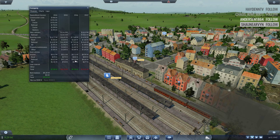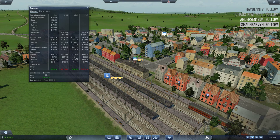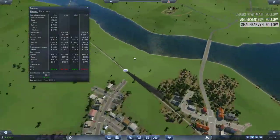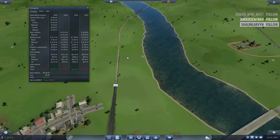So we're already pulling in more money last year, 15.9 million on the trains. The air is slowly going up. And the roads seem to be making pretty good money too. And we're halfway through. So I think this is going to be more profitable by upgrading those trains.